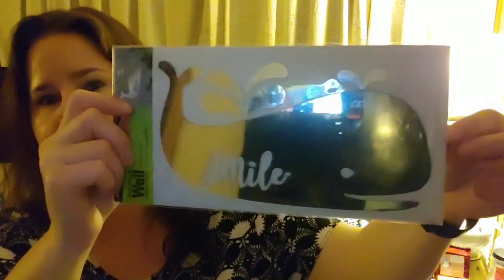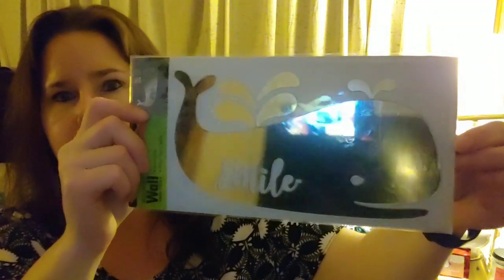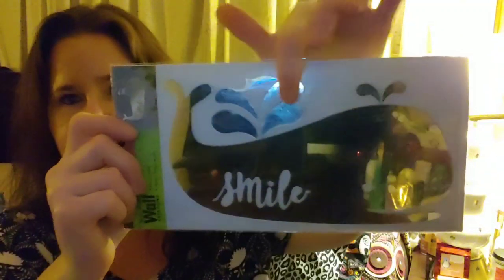They have a lot of home and decor stuff that is new that I haven't seen there before yet. And I picked these up. I'm not exactly sure. I think they're just wall clings. And this is just a whale that says smile. And it has like the little water spouting out. I think this will go in the bathroom. Our bathroom's midway through being remodeled, so I think that once it's done, that'll go up in there.